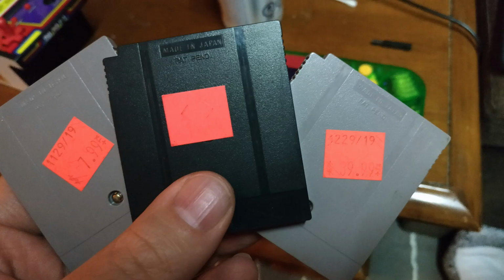So yeah, Kirby 2 for Game Boy, that was like $8 or something. Yeah, I got the backs of them here. It was $7.99 for the Japanese Kirby 2. It was $14.99 for the Shadowgate and $39.99 for Ninja Turtles 3. That one was pretty expensive, but like I said, don't usually see that one.